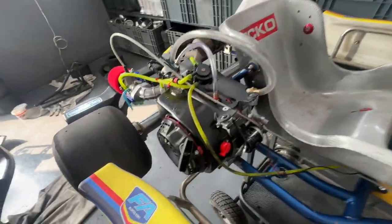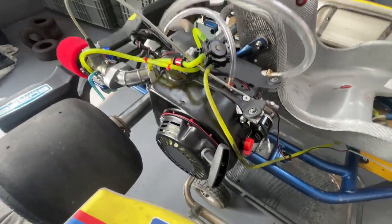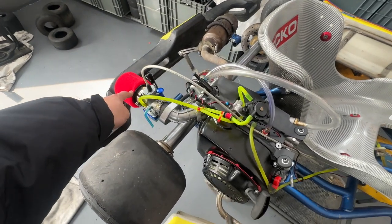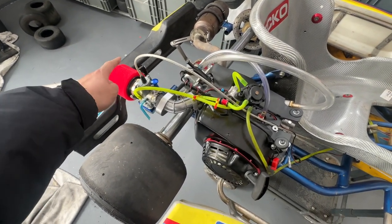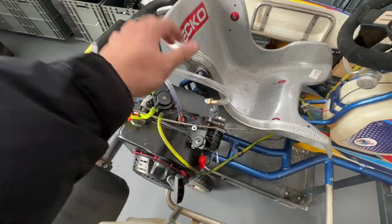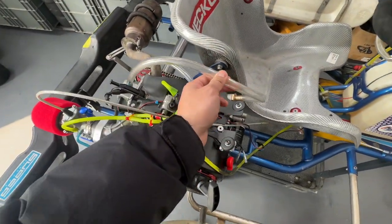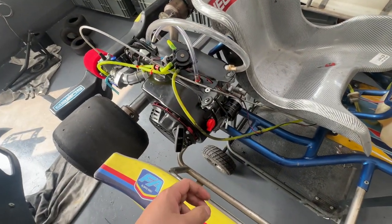So here's the prototype engine I was building. We improved the engine in a few places. The air filter is a lot better now. The air flows through a lot better. Added an extra tube from the crankcase to the cylinder head, just to make sure that more pressure is released.